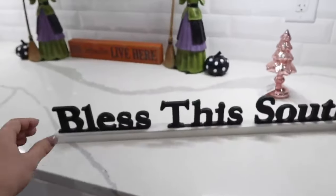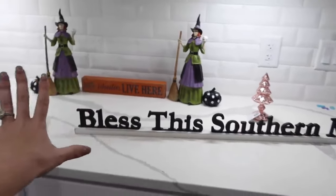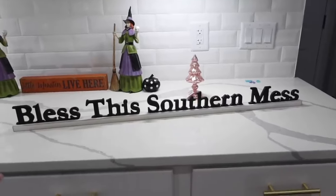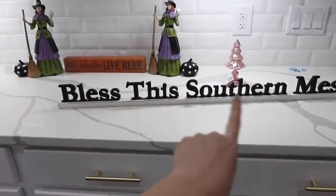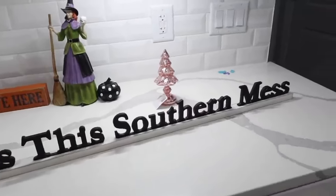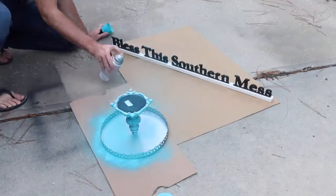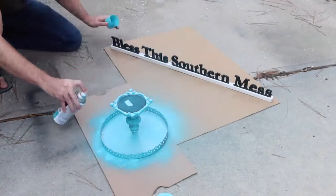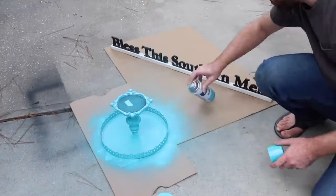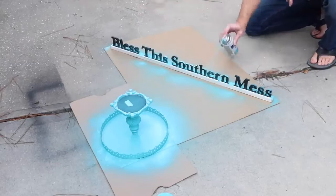And then you guys might remember this Bless This Southern Mess sign that I normally have right here. I got that from the Lady and Sons restaurant. We live in Savannah, so I got that from the Lady and Sons restaurant, but I'm also gonna paint this turquoise too. And by I mean Justin is gonna spray paint this stuff. You guys know I rarely ever spray paint anything. For some reason, I just don't have the patience to paint things, but luckily my husband does. So he's just gonna spray paint these for me.